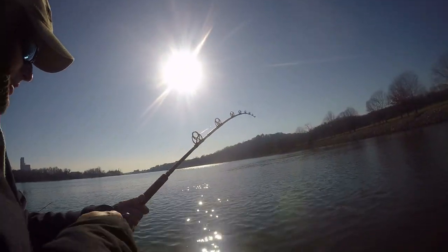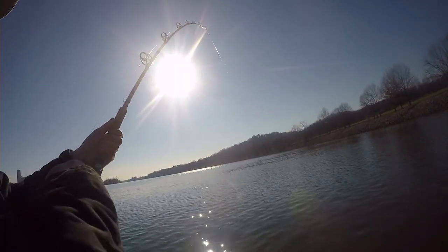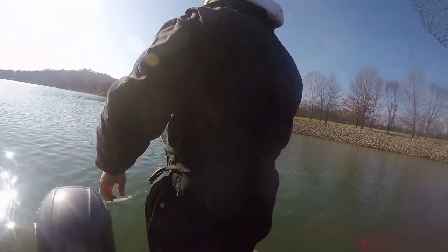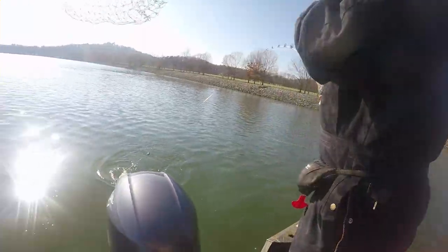We have a good fish on, guys. That's a pretty good one, don't you think? Decent fish. Let me get the net ready. He may not be too big, but still a good one. Nice fish. It's a nice one. All right, let's go and get this guy. Yeah.